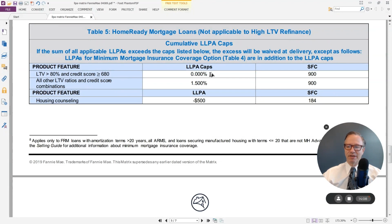And as a consequence, you end up with lower cost or lower rate, or a combination of the two, however you put it together. If you're putting down more than 20% or your score is lower than the 680, or a combination of both, then it's capped at 1.5. So if you add all the adjusters above and they exceed 1.5, they're reduced down to 1.5. And again, that's either going to be in points, or you can ask to have a higher rate to absorb it and bring you back to 0 points.